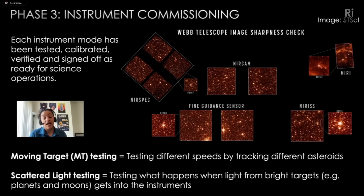And in my team, we did 2 things that are important for solar system observations. We did moving target tracking. We're observing objects in the solar system that require us moving the telescope as we're looking at it, and all objects in the solar system require this. The observatory has to change its pointing direction relative to the background guide stars during the observation, which is harder than it sounds. We tested this capability by observing asteroids at different apparent speeds using each instrument.